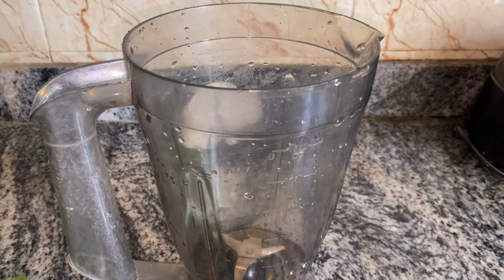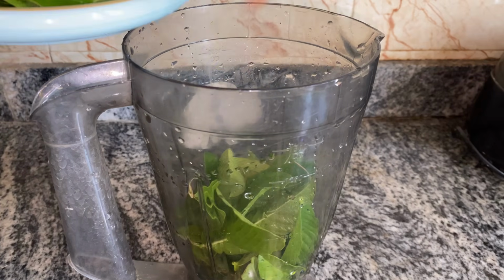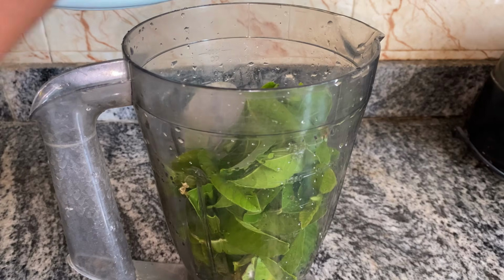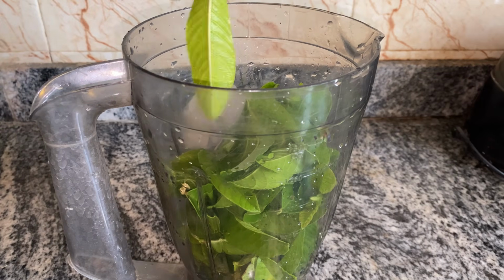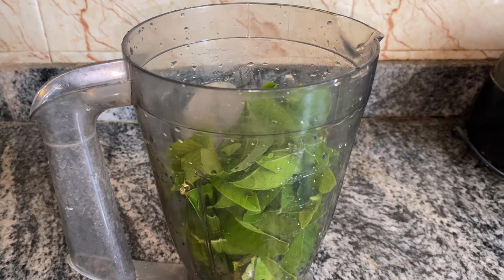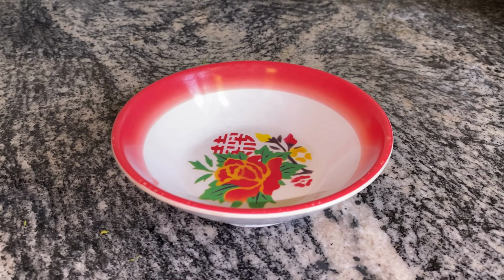It also adds shine and thickness to hair. By sealing the hair cuticles, guava leaves make the hair look healthier and fuller. So if you're dealing with hair thinning, bald spots, or slow growth, guava leaf is an affordable solution for you.